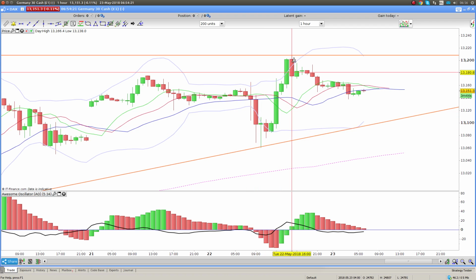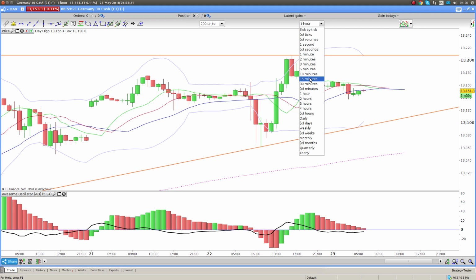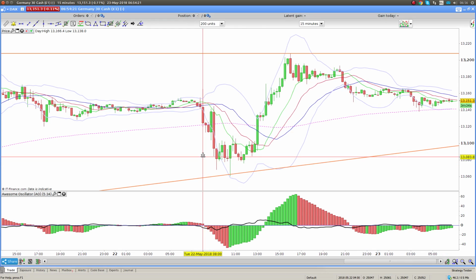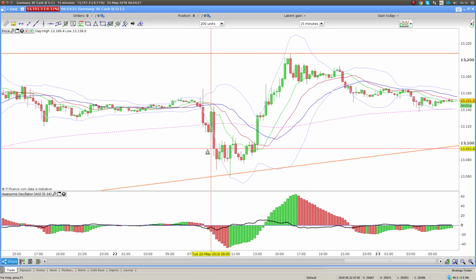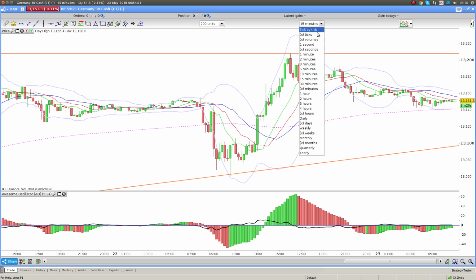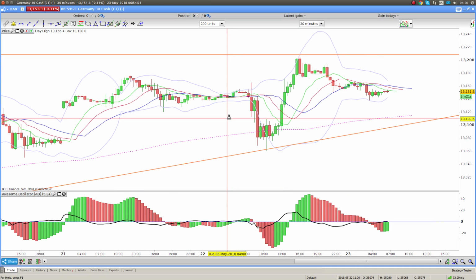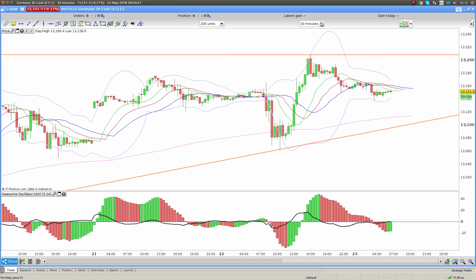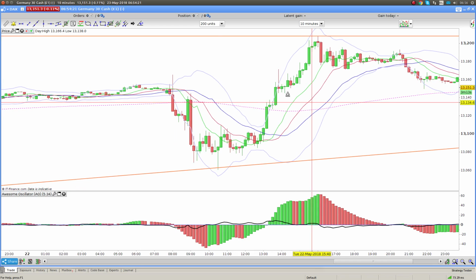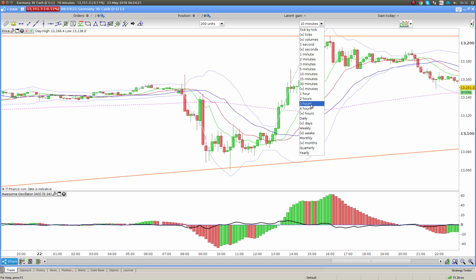And I think what I'll do is go through that on the lower time frame for now. Let's just do that quickly. It doesn't really show up on that time frame. I just want to get a level that's going to work. Well, it doesn't really show up on any of the lower time frames, so let's just stick to the hour.